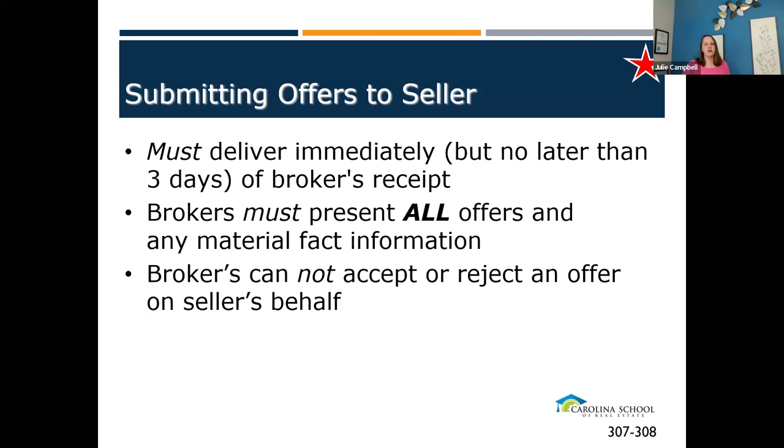And remember, you guys, we are special agents. Sales agents are special agents, which means I cannot speak for them. I cannot bind them. I can't commit them. I cannot accept or reject an offer on the seller's behalf.